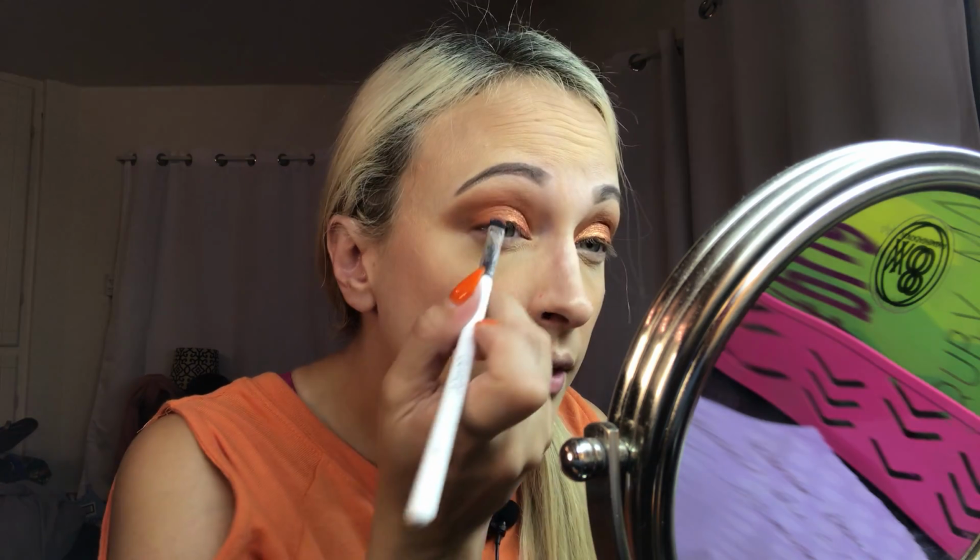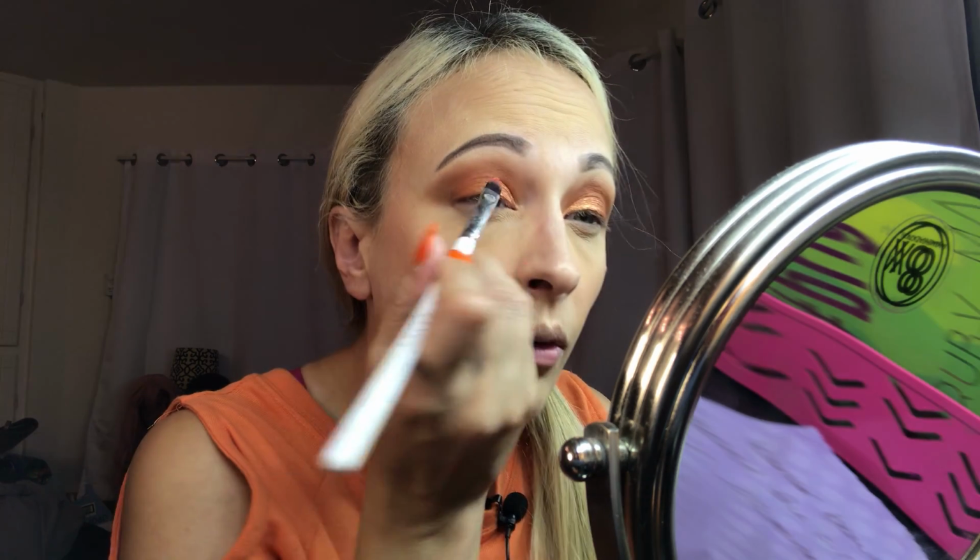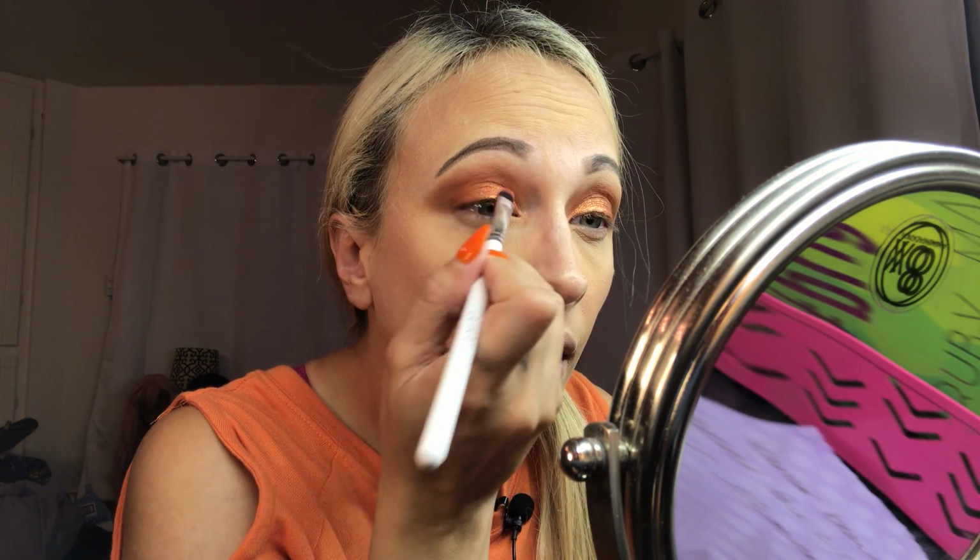Loose pigments in the Ram. It's like a pretty orangey. It looks real pretty over. I am getting it all over. There is a lot of fallout with these. They're crumbly, but they're loose.